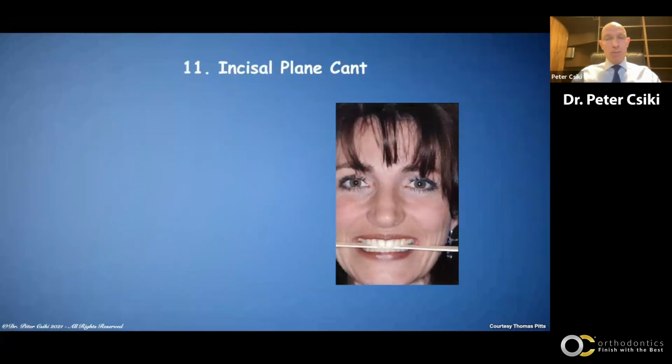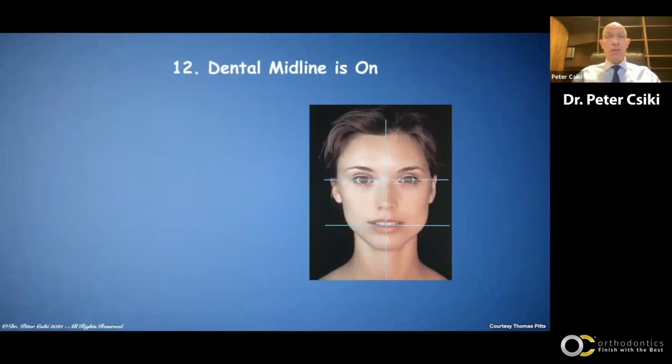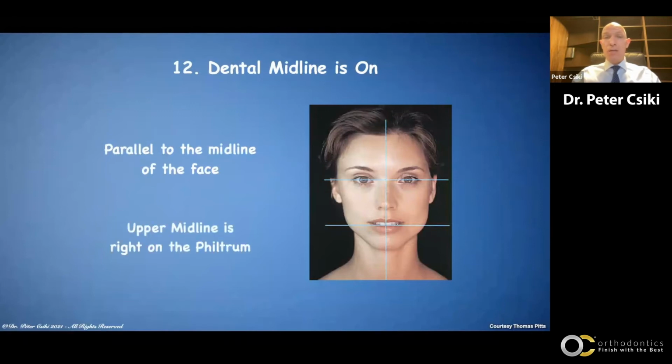Number 11 is the incisal plane cant, which is obvious. It has to be parallel to the interpupillary line. Number 12 is the dental midline. It has to be parallel to the midline of the face, and the upper midline should be right on the philtrum.